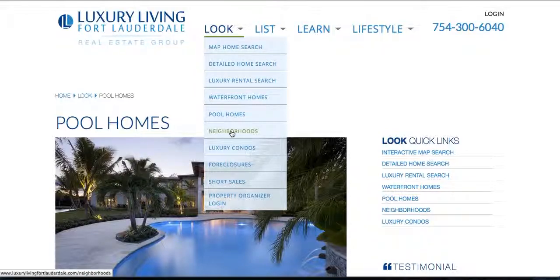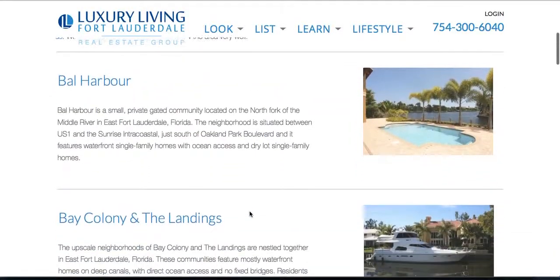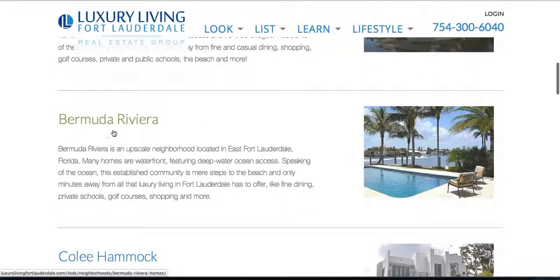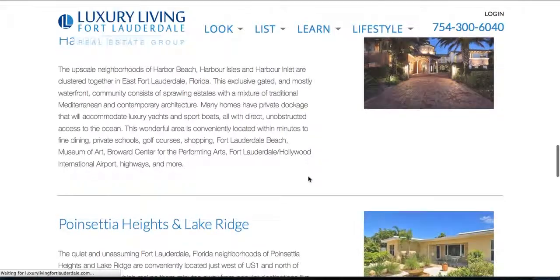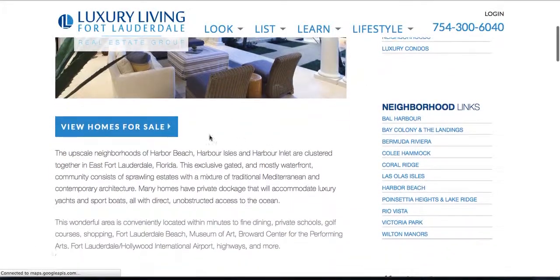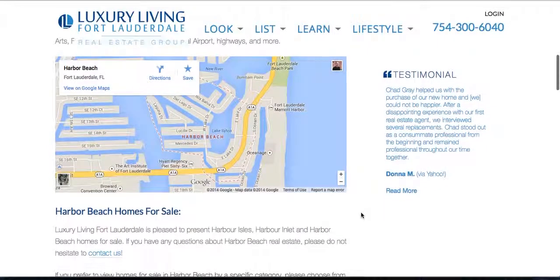The neighborhoods pages are also important. Got some different ones, Ball Harbor, Bay Colony, so you can get a little information about them and then click through to each of these. Like say we want to look at Harbor Beach here. Here's a link to see the homes for sale in this area. There's a map.